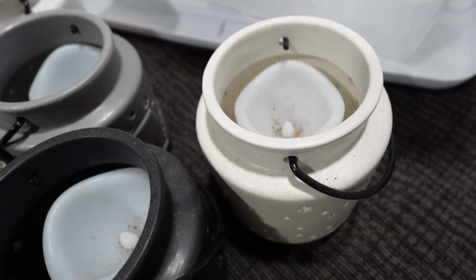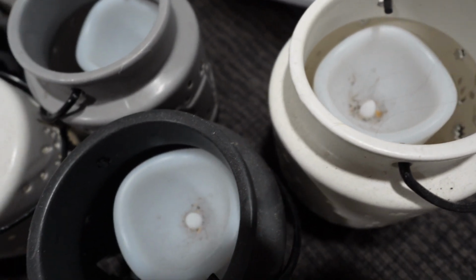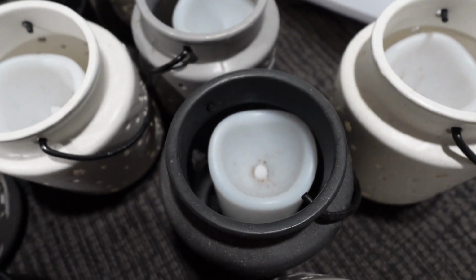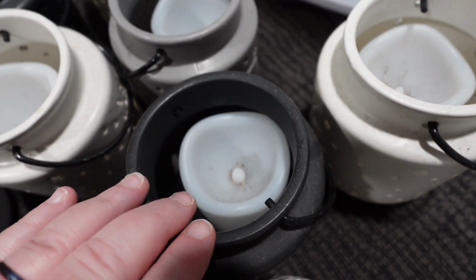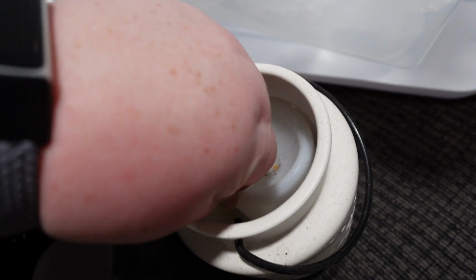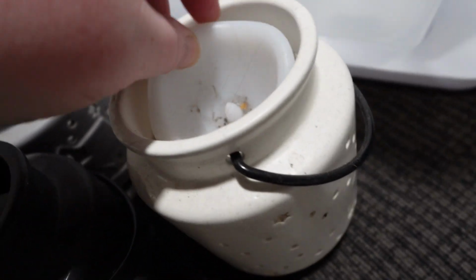But I'm showing you right here how filthy they are. Friends, you know, we go up and down these stairs constantly, and these were just filled with dust and dirt. Yeah, gross. So I'm getting them all vacuumed out first, and then I'm going to wipe them out.